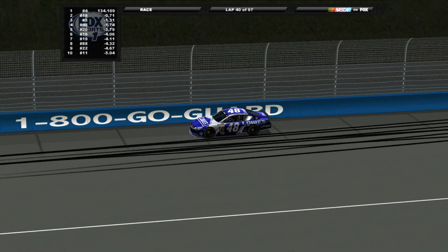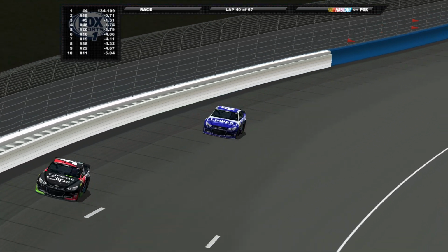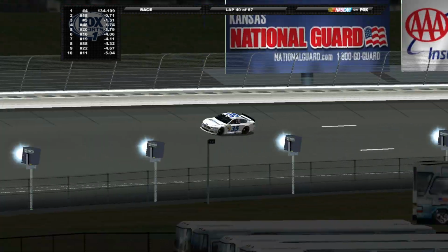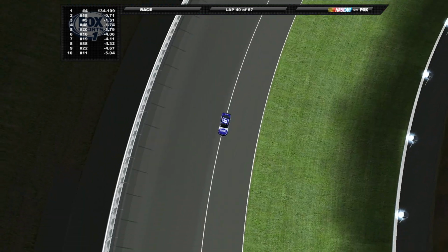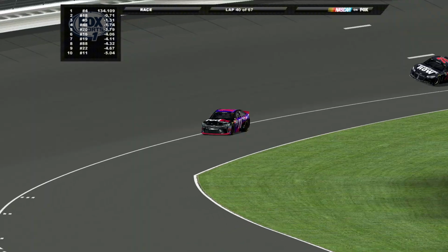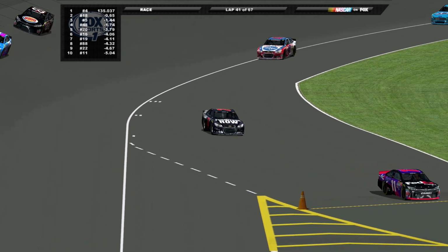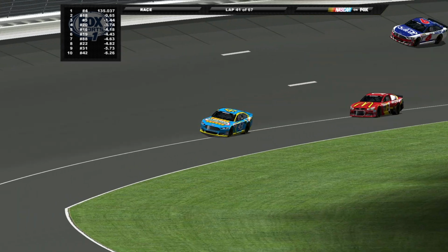Last season was a bit of a disappointment, though, getting eliminated in the round of 12. And this season, he looks like he's pretty dominant. Problems for the 48, I believe. Or is he pitting? He is pitting. Anyone else going to join him? Could be strategy or that vibration I was talking about. Strategy. Hamlin, Truex, AJ, Stenhouse, and Gordon.